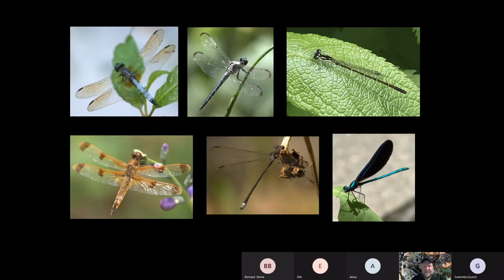of their diversity. These are dragonflies and damselflies, the Odonata. This is a blue dasher here. This is easily one of the most common dragonflies. So if you want to see a dragonfly, you can go just about anywhere that there's water, any kind of pond is a really good area. I don't think they do streams, but if you go anywhere where there's a pond, where there's water that's not moving, you're going to see blue dashers.